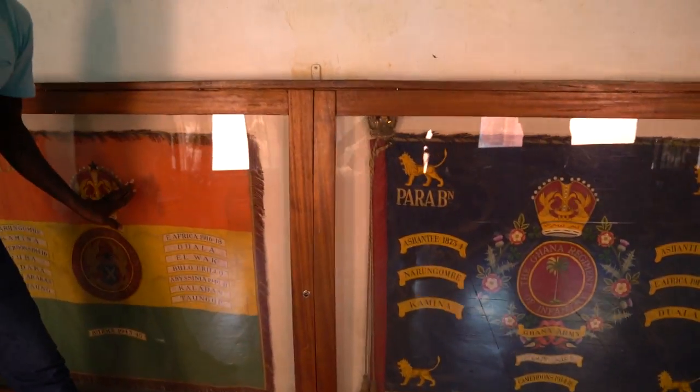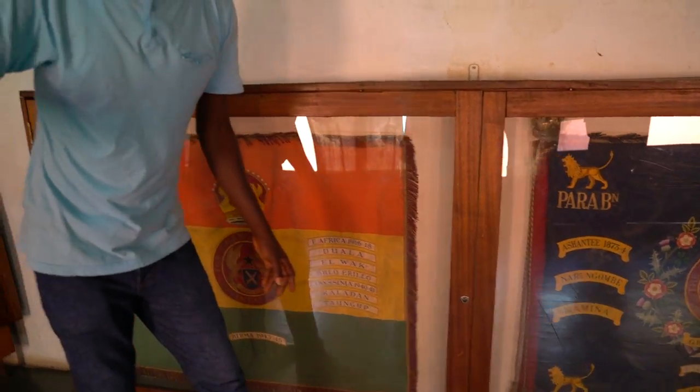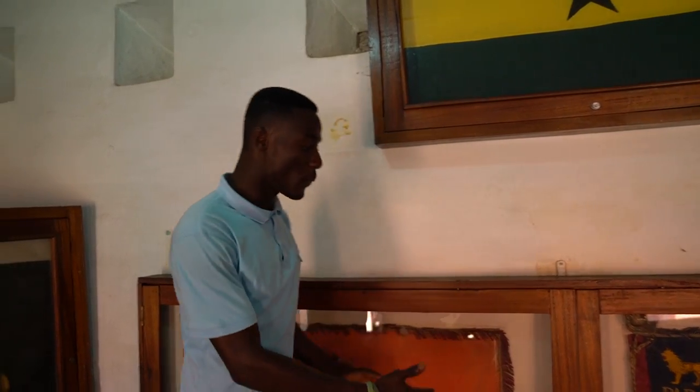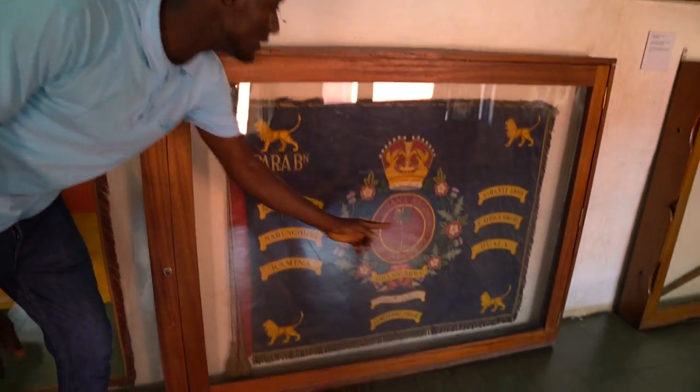This flag was also used by the paratroopers. If you say paratroopers, the soldiers, they have troops, groups. One group of soldiers will be carrying this to pass, let's say, the north. And now people will be using this to move in the south. So you can see some names inside the paratrooper flag.